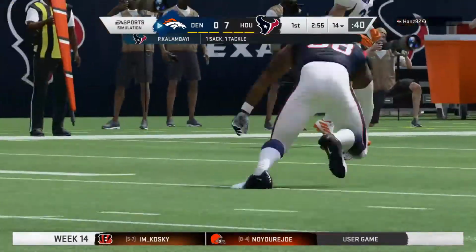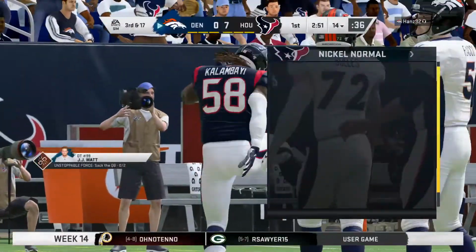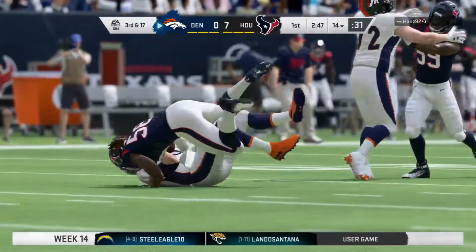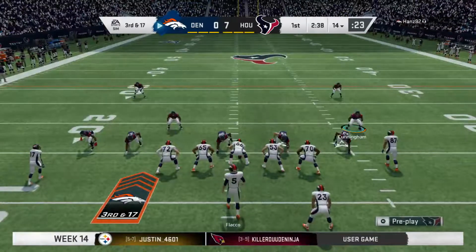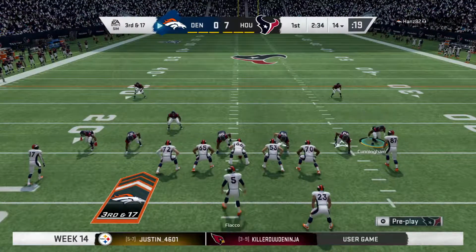Pressure from his right, and he goes down hard, flat on his back. Brandon, if I'm an offensive coordinator and I see an all-out rush like that, I file it away because I'm going to use their aggressiveness against them as this game goes on. I'm going to hit them with a screen soon. Now after the sack, Flacco and the Broncos come up 3rd and long.